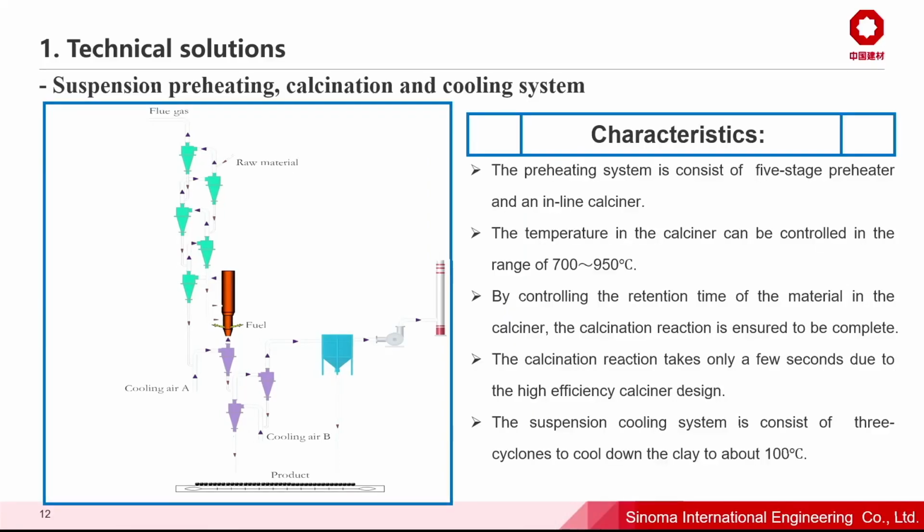So here is a characteristic of our system. The preheating system consists of a 5-stage preheater and an inline calciner. The temperature in the calciner can be controlled in the range of 700 to 950. You may see this range of 250 is a very big range.